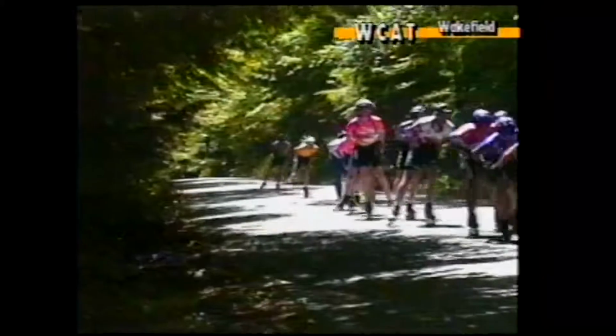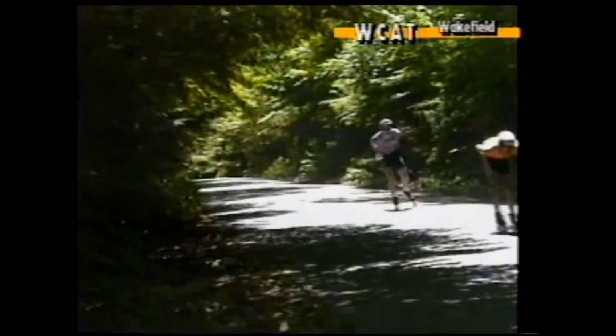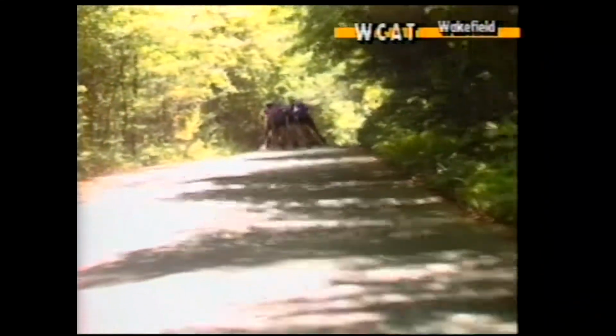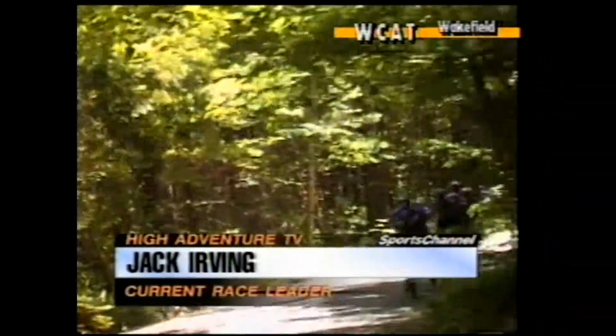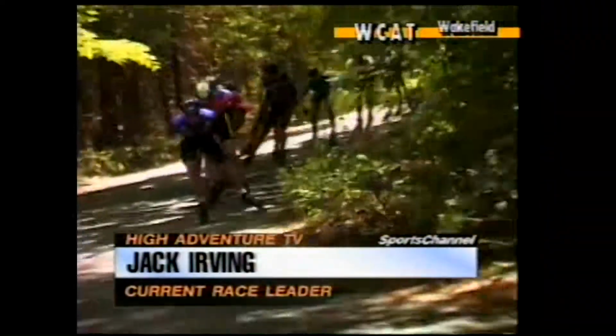Yes, Vince O'Connell coming out of nowhere looking strong, but right now Jack Irving has taken over the lead again, followed by Doug Giuliani from Team Special Equipment. You're going to see the lead changing quite a lot, I think, throughout the race. It's a very long race, 20K. The average race length is 10K.